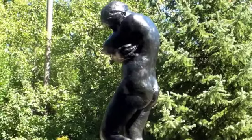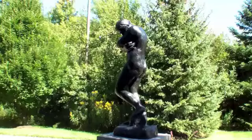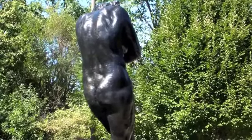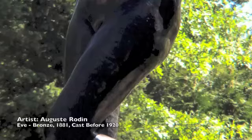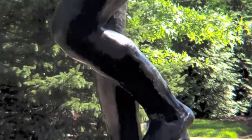In 1900, at the Paris World Exhibition, an entire pavilion was devoted to Rodin. 168 sculptures were featured. He had come a long way from the days when he was rejected 3 times by the School of Fine Arts in Paris. This sculpture, entitled Eve, was sculpted between 1881 and 1882, during the same period that Rodin created The Thinker.